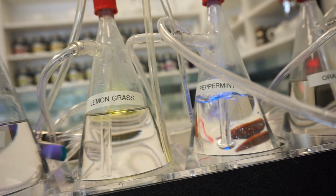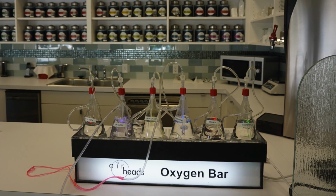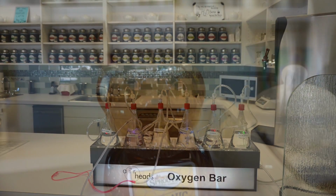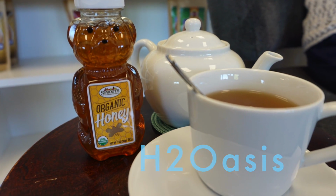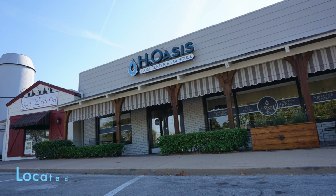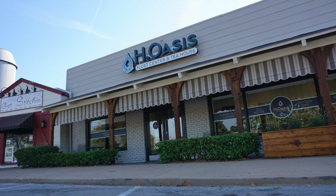When the float was over, a bell chimed, I showered off, got dressed, then enjoyed some warm tea and lavender oxygen at the oxygen bar. I encourage anyone who needs a break from real-life problems to venture into H2 Oasis and take an hour to float.